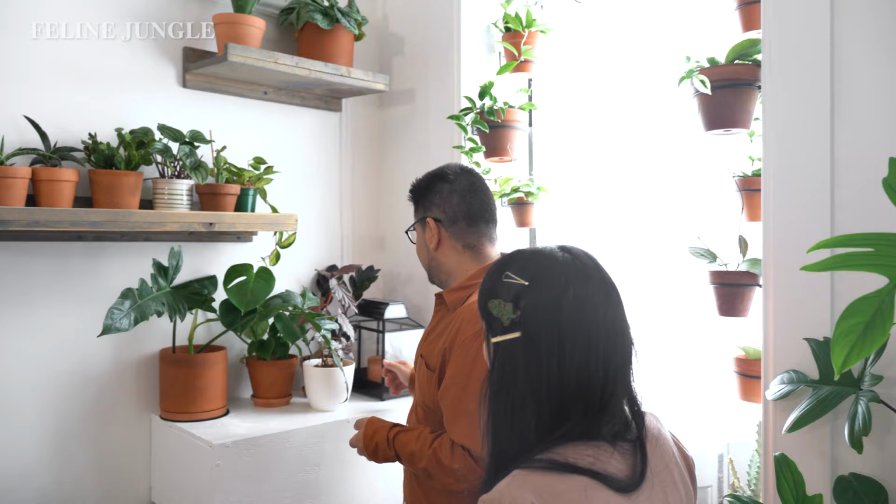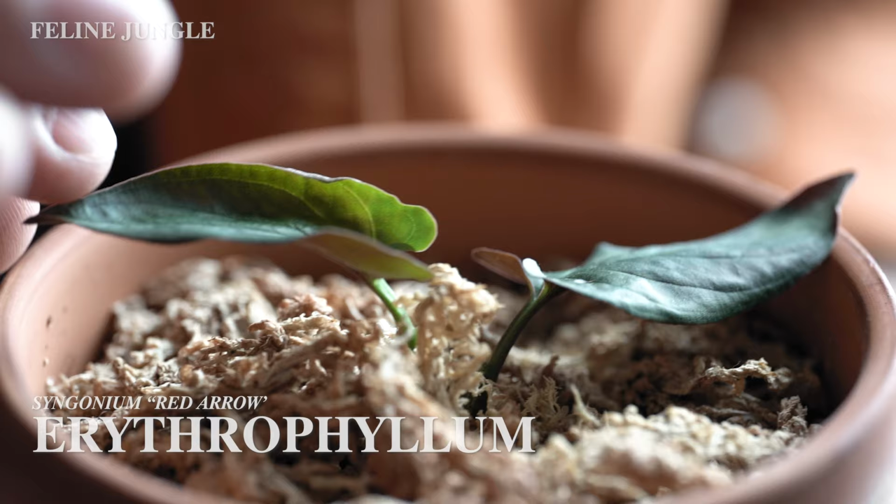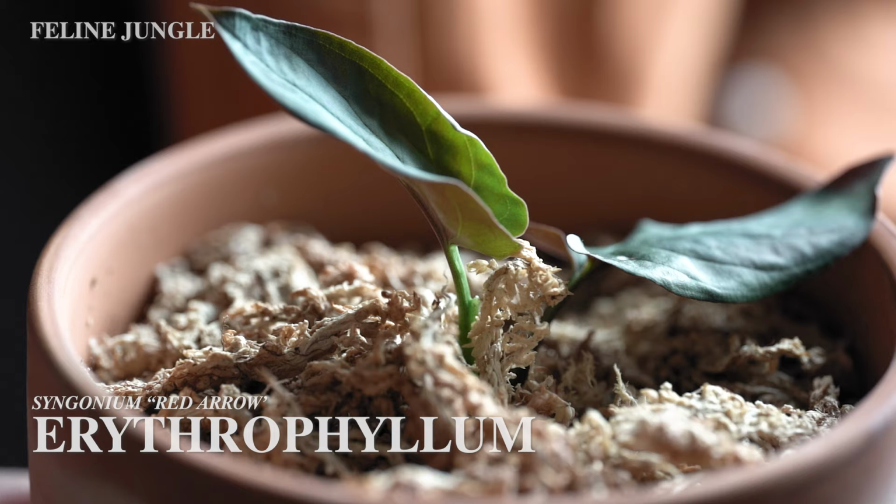So the one in here is, what is this called? A red arrow syngonium. Oh, syngonium. Yes. This is, I think, the only syngonium I have. When I bought it, it had two leaves, and those two leaves dropped immediately.